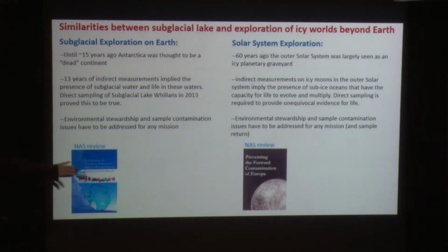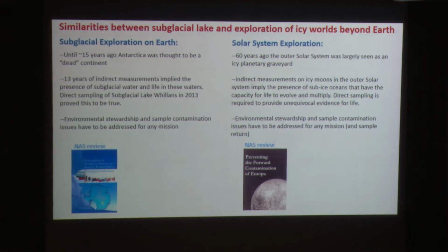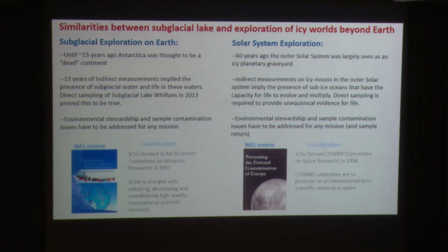A couple of things. These are both National Academies reports. Here's one on exploration of Antarctic subglacial lakes, and you can't read it, environmental and stewardship issues, that's what that is, and preventing forward contamination in Europa. So we're seeing a lot of parallels here. And let's go back down.